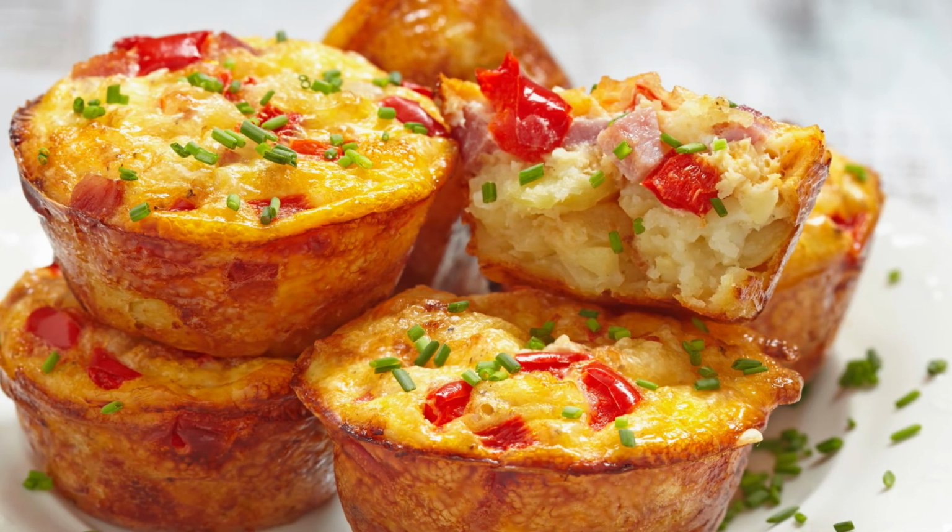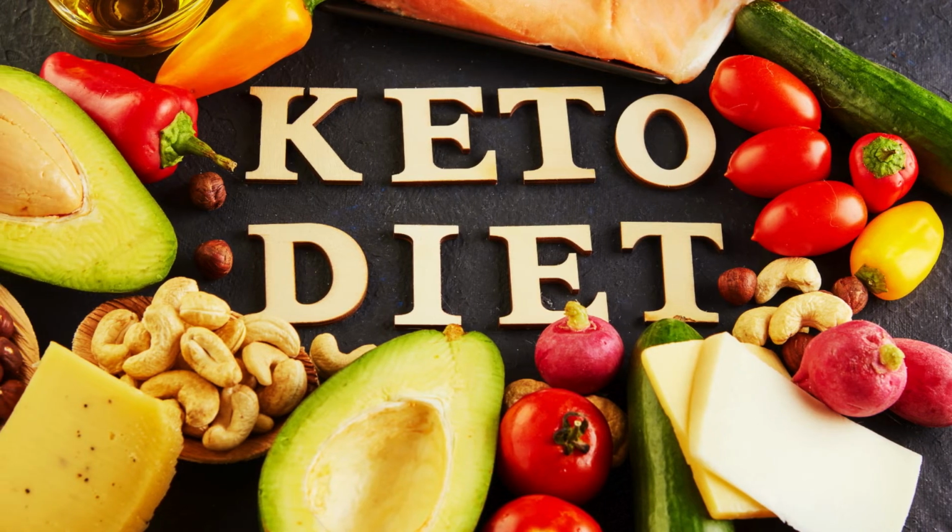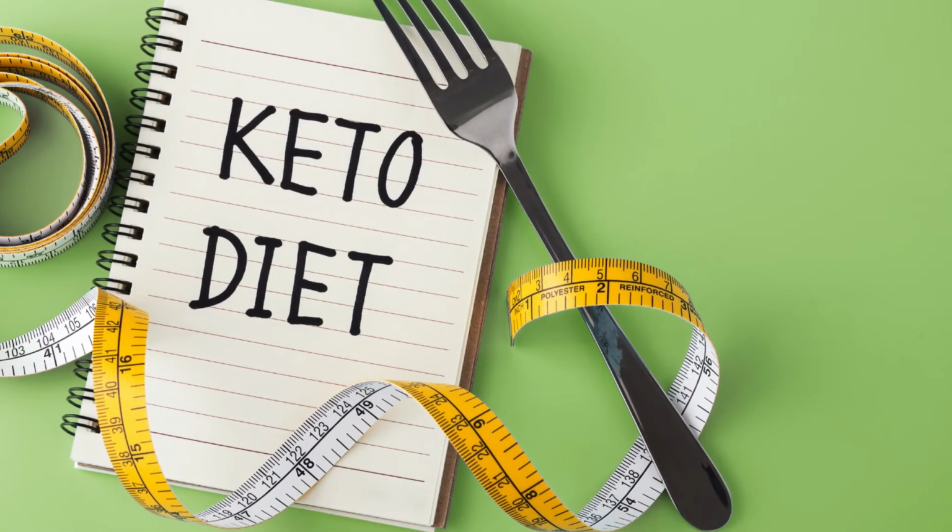Remember, keto cooking encourages experimentation, so let your imagination run wild. Get creative with add-ins and flavor combinations.